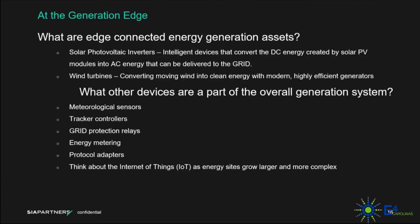We also have tracker controllers. These are the devices put out by third-party manufacturers that make sure that the single axis trackers are always tilted the correct direction during the day to follow from east to west and then stow flat overnight generally. And we talk to those. We make sure we can pull data from those to make sure we are getting the information we need from that. Irradiance, module temperature, wind speed are all very, very critical here at the trackers.